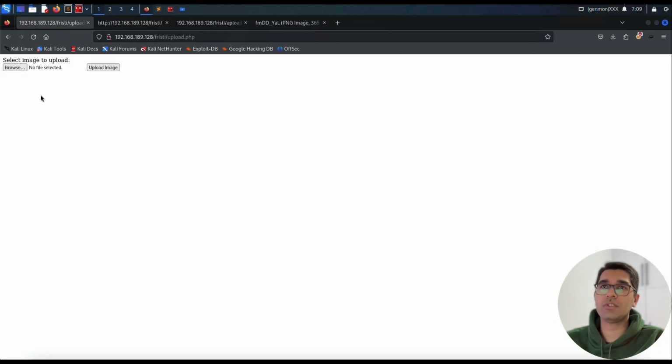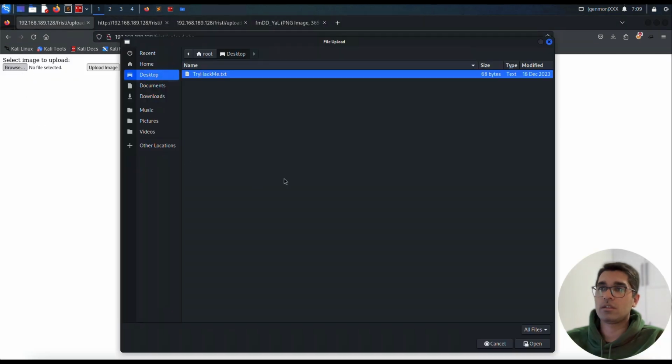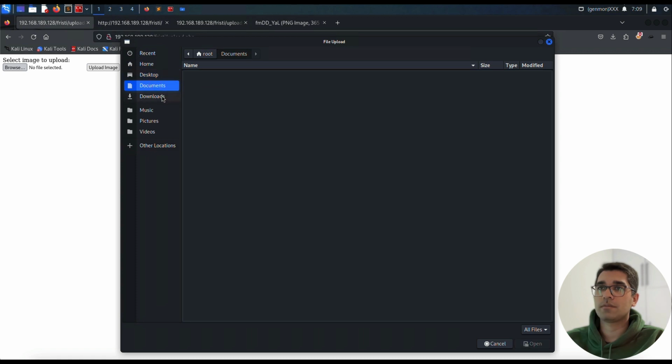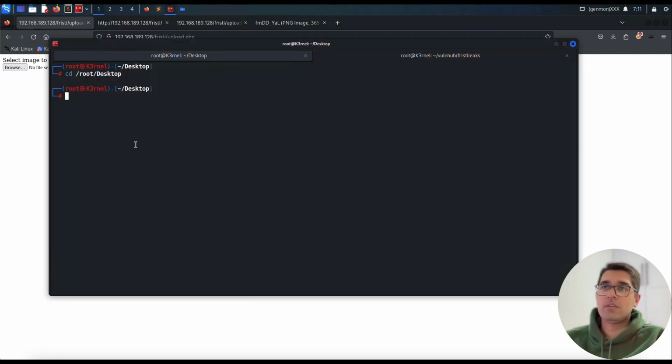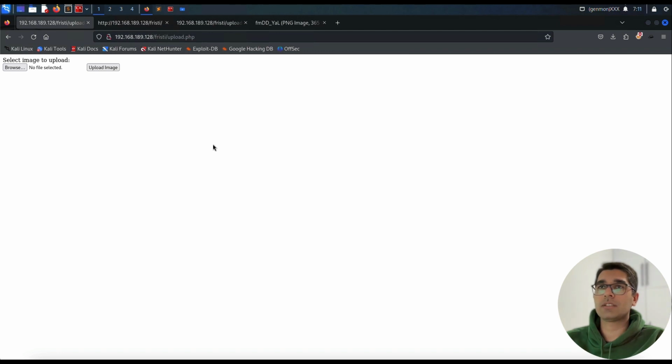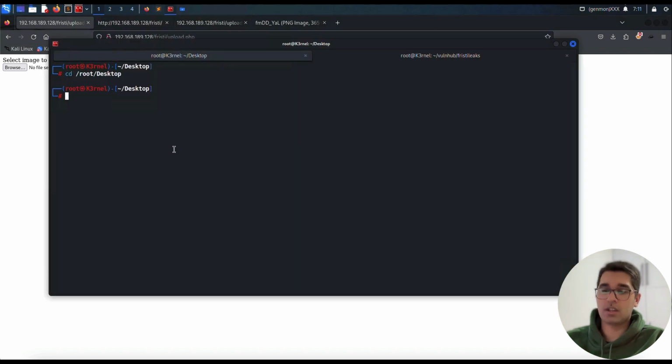We can upload an image. Yeah, we can do that. But what kind of image can we upload? Does this one prevent us from uploading PHP files or use some kind of whitelisting? We can find out. Let's go to the desktop directory and make some files which could be uploaded on this target. Just use a test.php file.